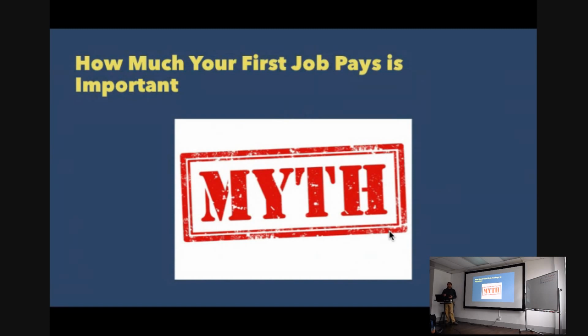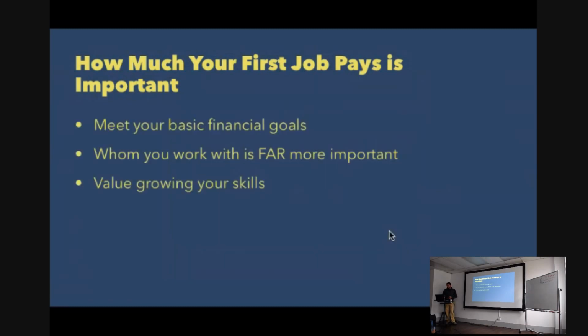It makes a lot of sense. I'll be pretty blunt. A lot of people go into the tech field in large part because it does pay well. But I would challenge you, first of all, I would say meet your basic financial goals. That's really important. I don't want anybody to feel here that I'm saying go take a job that pays $10 an hour. We all do need to pay the bills.